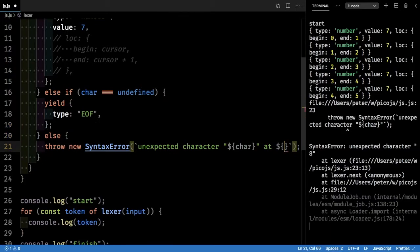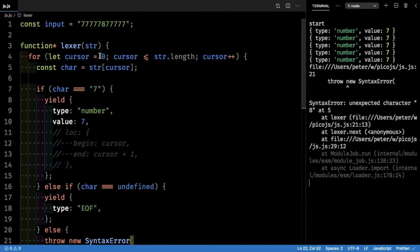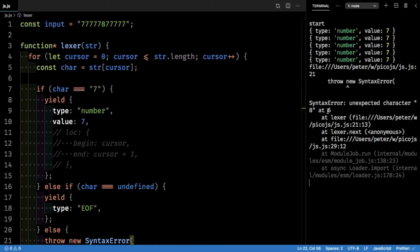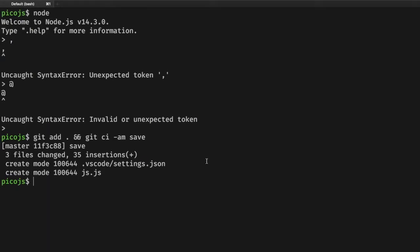Okay, and here we have this cursor. Now we can say at 5, that's good, and the cursor starts with 0, so that means that this is not actually 0, plus 1. Yeah. So let's see if it's correct. At 6, so this is 1, 2, 3, 4, 5, 6, yay! That's cool. Amazing, that's really amazing. Yeah. At 6, okay. All right, so let's commit and make a little break here.